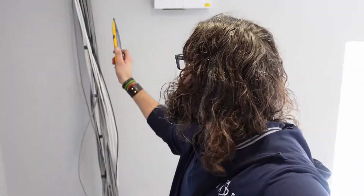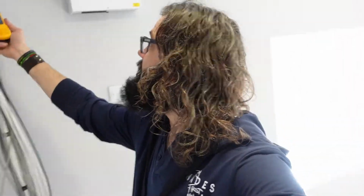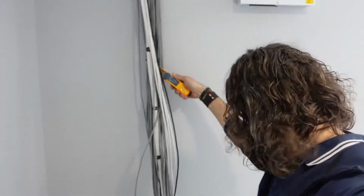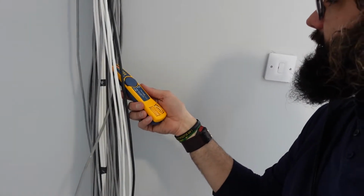So I'm now back in the comms room with all the cables. Now I'm assuming because it's on the ceiling, we would have just then dropped it down here. So I'm going to eliminate all the ones that are actually coming up through the floorboards. They'll be all for the downstairs ones. So it's going to be one of these in here. So I've turned the probe on. We'll just run it across until we can hear a noise. There we go. So we've got a bit of noise just here.